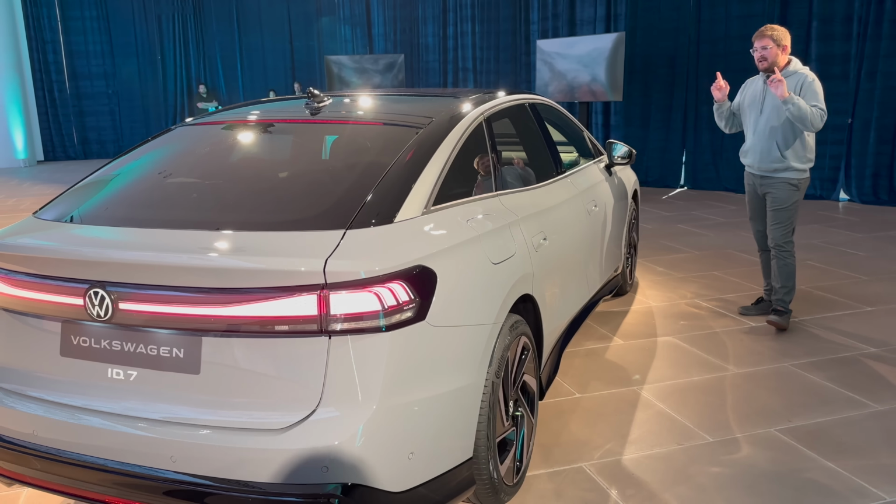Take a look at this. Beautiful. What, are we in a Tesla right now? They have a 15-inch touchscreen, same as Model 3 and Model Y. Whoa, they even have this little screen right in here. Take a look at this. Super cool. So what do we see here?